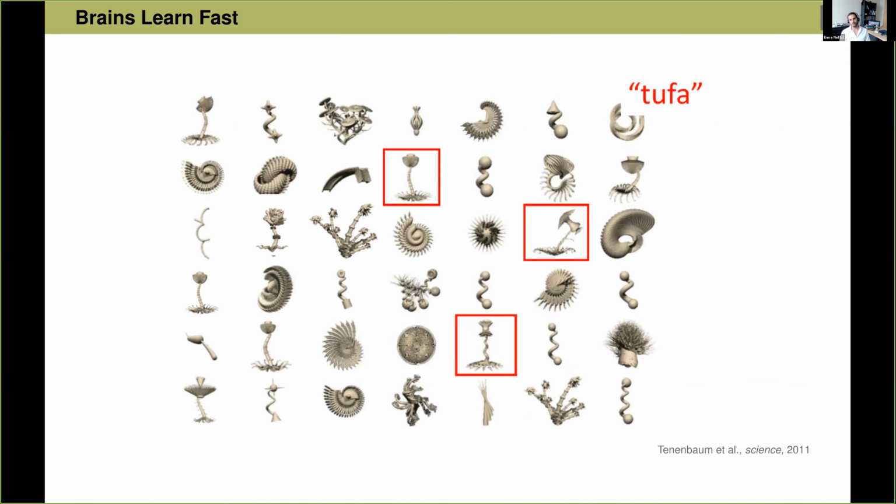This is an earlier study of Josh Tenenbaum at MIT, which made the point that we are very fast at learning. In this case, if I tell you these three images in the red boxes are called tufas, they don't exist, they're just something made up, but I ask you to find all the other tufas in this picture, you'll have no problem finding these, right? This is a remarkable capability that we have, that just based on a few samples, we can immediately learn what they are. You've now learned what a tufa is.